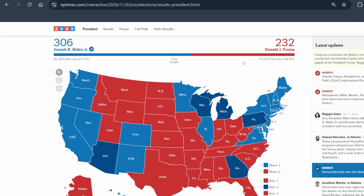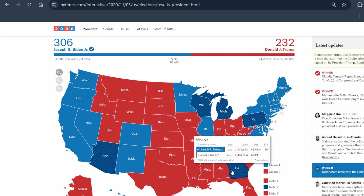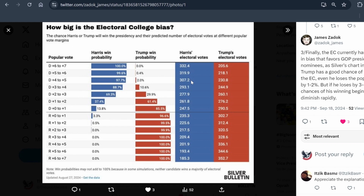In 2020, as we all remember, he lost the popular vote by 4.5 percentage points, 51.3 to 46.8. And he ended up losing the Electoral College by a combined 40,000 votes in the three closest states of Georgia, Wisconsin, and Arizona. So we can see how favored the Electoral College is for the former president. The idea that Republicans are naturally favored in the Electoral College is supported by this chart, made by Nate Silver, the same guy who created 538. I mentioned this chart in a previous video that you can also check out after this one. I'll put it on the top of your screen.